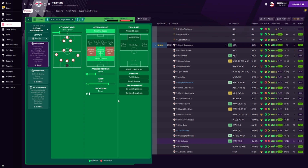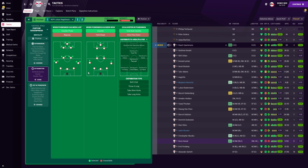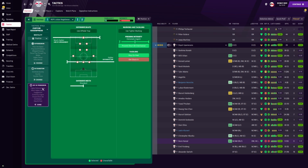If you feel like you're struggling with the possession or the shorter passing is just ineffective, then I would advise you just to pull it back to 50% in the middle, put the passing directness into standard. In the final third, the only instruction that we do have is whipped crosses. In transition, we are going to counter press and make counter movements. Of course, that is very vital. And when the goalkeeper is in possession, he will distribute it quickly to try and start off our attacks.